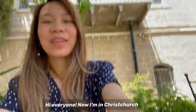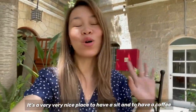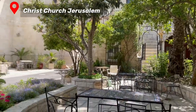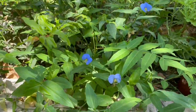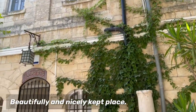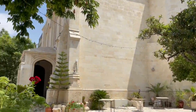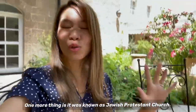Hi everyone! So now I'm in Christ Church. Here in Christ Church, it's a very nice place to have a seat and to have a coffee, and also you can bring friends here and groups. Christ Church is known as the oldest Protestant church in the Middle East, and it was completed in 1849. And one more thing is, it was known as the Jewish Protestant Church. Just a little information. So the Christ Church is over there, guys. It's very beautiful here and you should all come here.